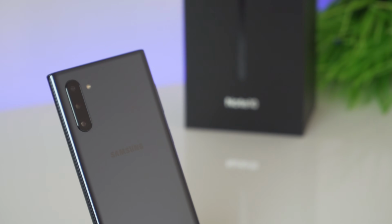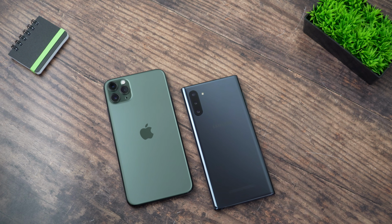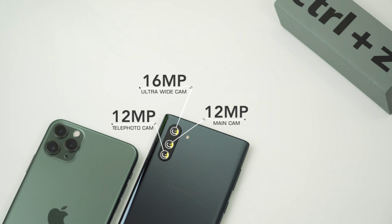Today I got two phones that couldn't be more different from each other, an iPhone 11 Pro Max and a Samsung Galaxy Note 10. Both of these brands and these particular models already have a huge following of dedicated fans. However, what these two flagship smartphones have in common is their top-of-the-line cameras. So in this video, I'm gonna compare the cameras of these two phones, but let's first look at their tech specs. We have triple cameras on both of these phones.